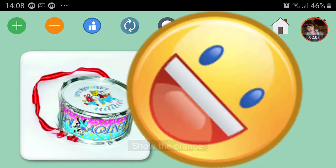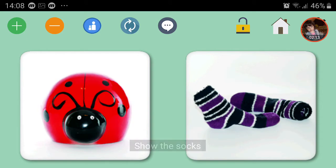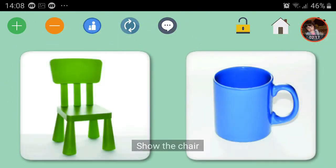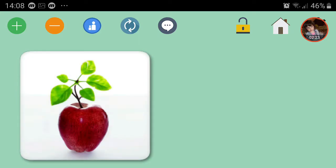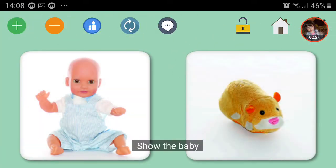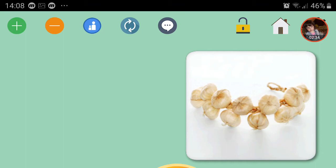Show the orange. Great. Show the mouse. Great. Show the socks. Great. Show the chair. Excellent. Show the whistle. Well done. Show the socks. Great. Show the bottle. Great.